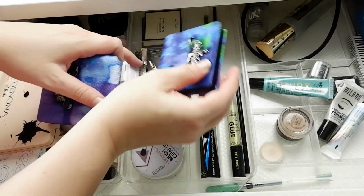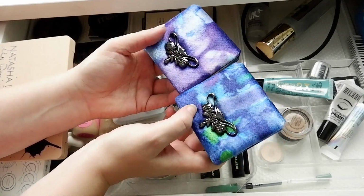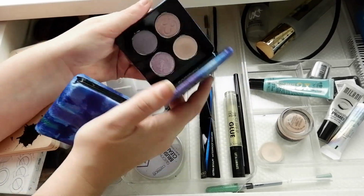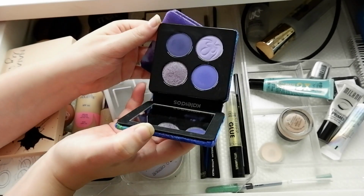I have both of my little Kaleidos palettes in here, and I already did the looks that I wanted to do with these individually. These are from the Nights of Creation collection. So we have the Flowing Haze and the Glowing Iris, I believe it's called, right? Yeah, Glowing Iris.